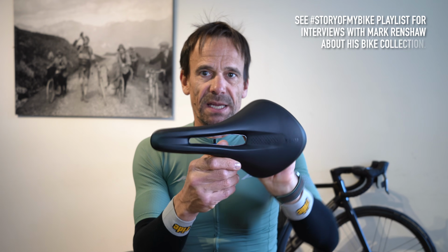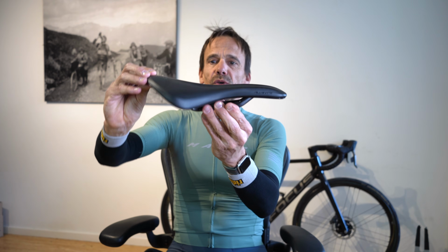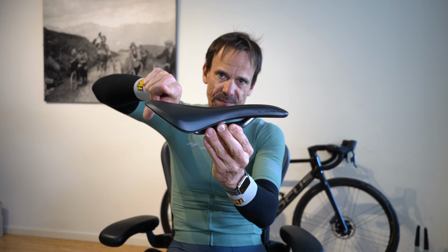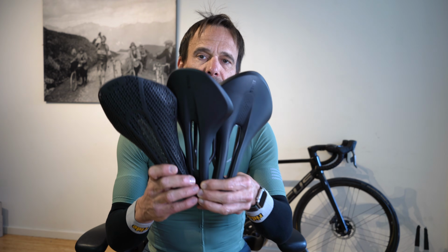Ask Mark Renshaw about it, he loves it, I do too. It's got carbon rails, it feels pretty light. The old Alianté had a much more sculpted back section there. We have three Fizik saddles, one, two, three.